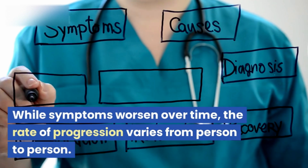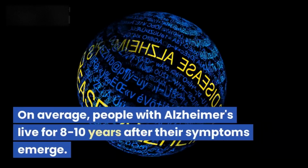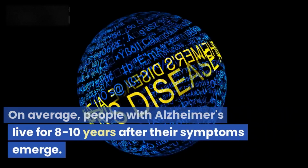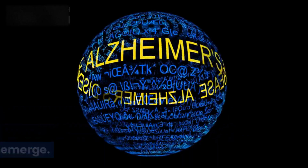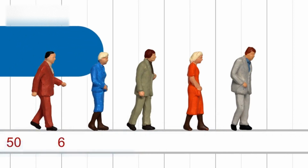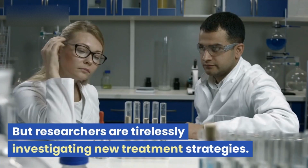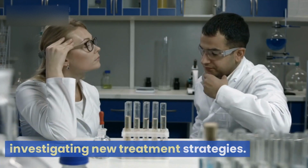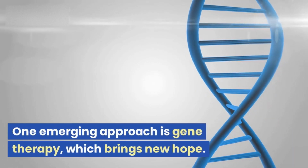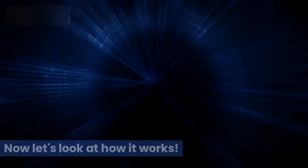While symptoms worsen over time, the rate of progression varies from person to person. On average, people with Alzheimer's live for 8–10 years after their symptoms emerge. But life expectancy also depends on age and health factors. Unfortunately, Alzheimer's has no cure yet. But researchers are tirelessly investigating new treatment strategies. One emerging approach is gene therapy, which brings new hope. Now let's look at how it works.